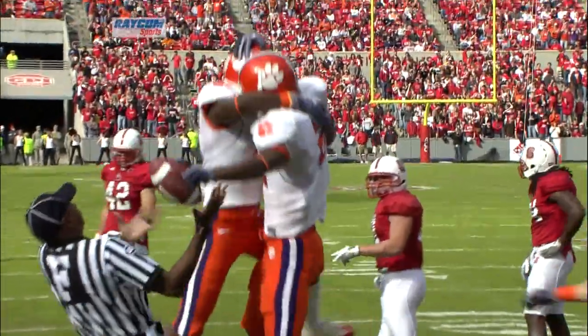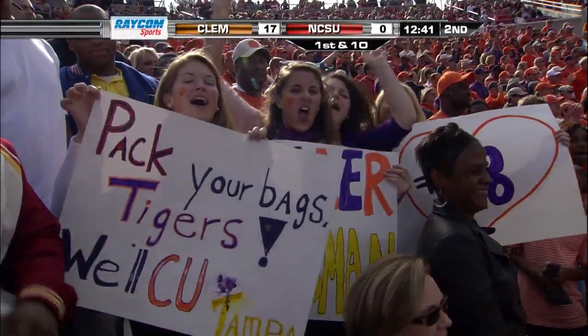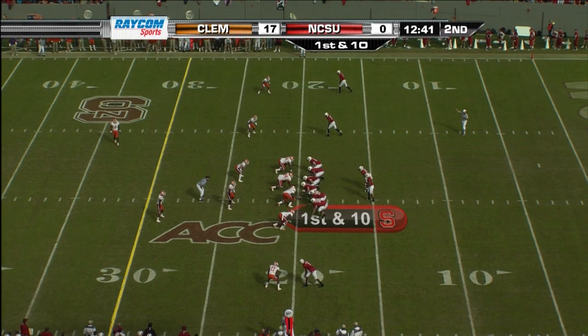Yeah, you've got to have a football IQ. And Johnson is a senior. Yes, indeed. He's playing like it.